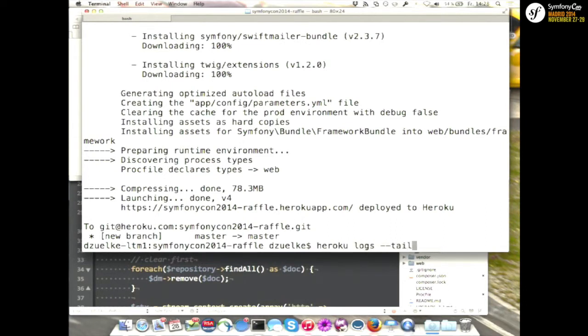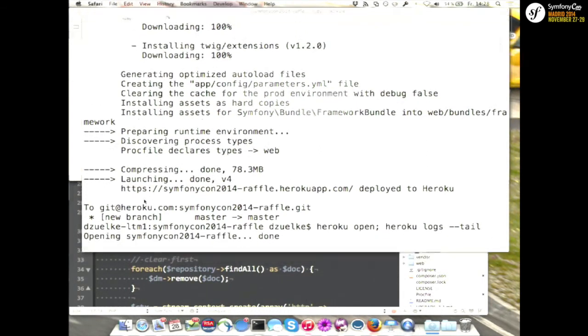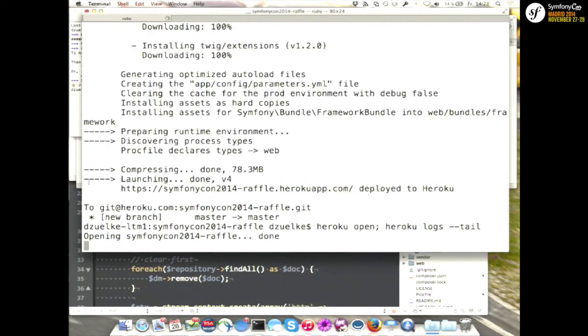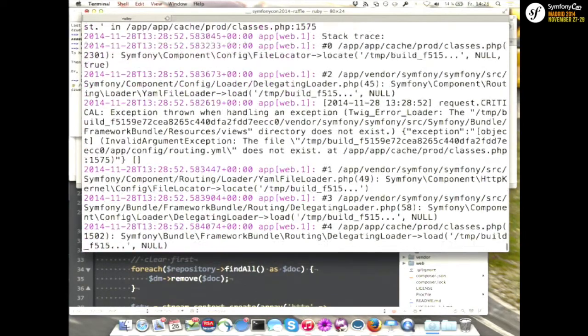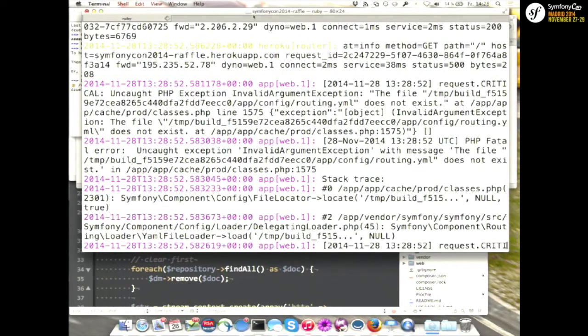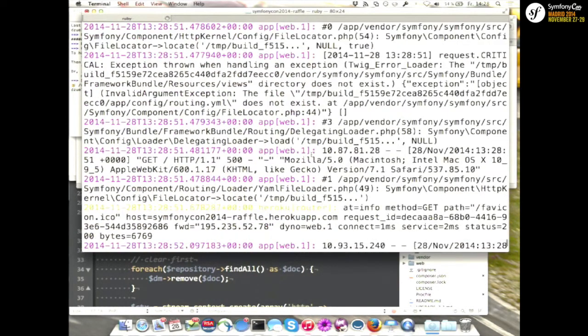and I can go heroku logs to look at the logs. I can also just go to the site, but it's broken because I introduced a bug. It's my fault. So blank page, and it actually shows us a bunch of errors. But this goes a long way of showing you how the logging works, because it's logging to standard error now.